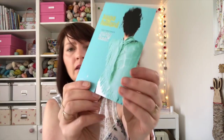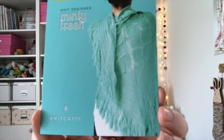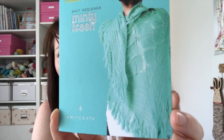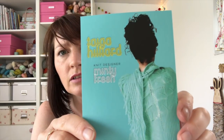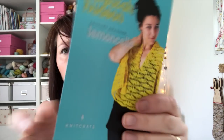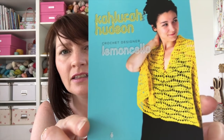So these are the patterns that came with it. This is the knitted one. See, look at that minty green. I love it. I don't know if it's supposed to be an aqua. It looks mint in that picture. That's pretty. And then this is the crochet one. Limoncello. I actually quite like that.